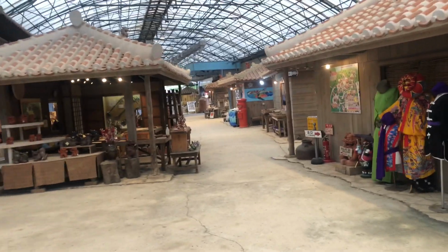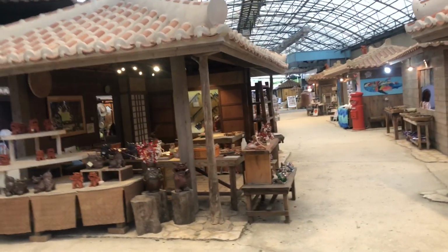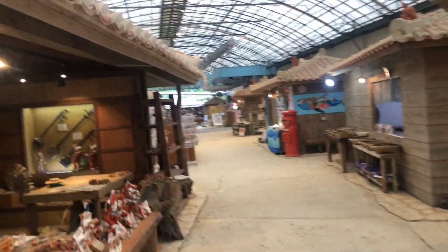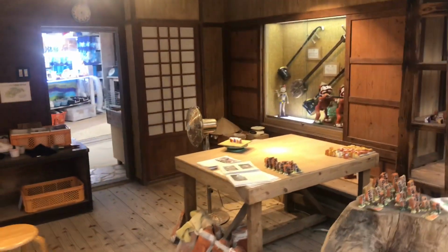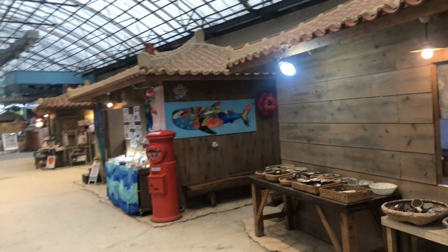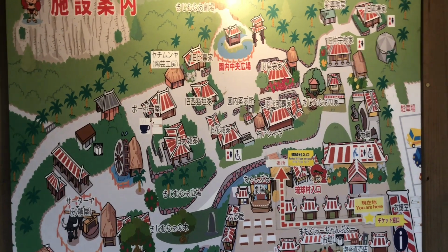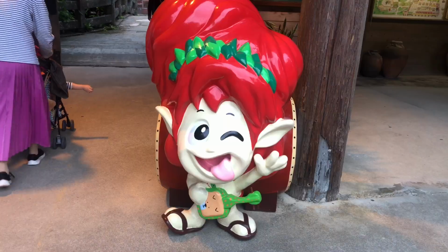So this place wasn't always Japan. It was a kingdom called Ryukyu. Now, I don't know much about it, but I can tell you that it was around before the Japanese Empire in this area, and this is a theme park dedicated to its history and also to sell you stuff from the area.